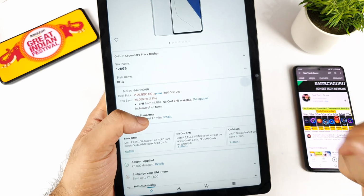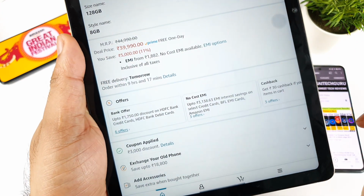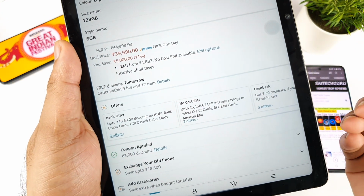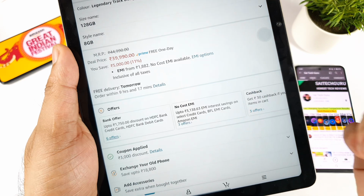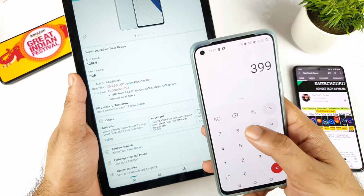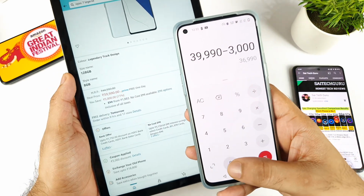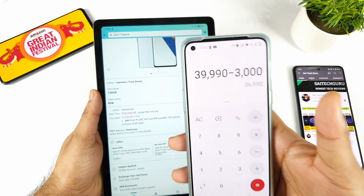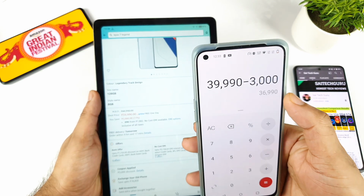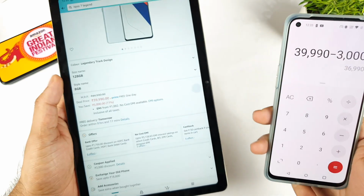So the first thing is that you get a discount coupon applied directly, which is a 3000 rupees instant discount coupon. As you can see, try to make sure that you have the Prime membership as well. With the 3000 rupees discount, we can subtract it. Let's do the math. This is the actual price minus 3000. So if you don't have an HDFC Bank card, you can buy the iQOO 7 Legend for about 36,990, so exactly 37,000.